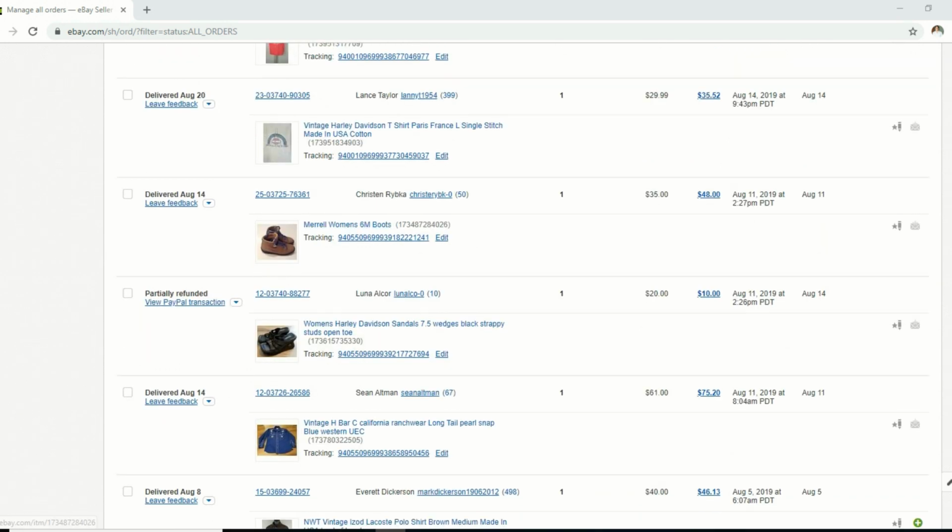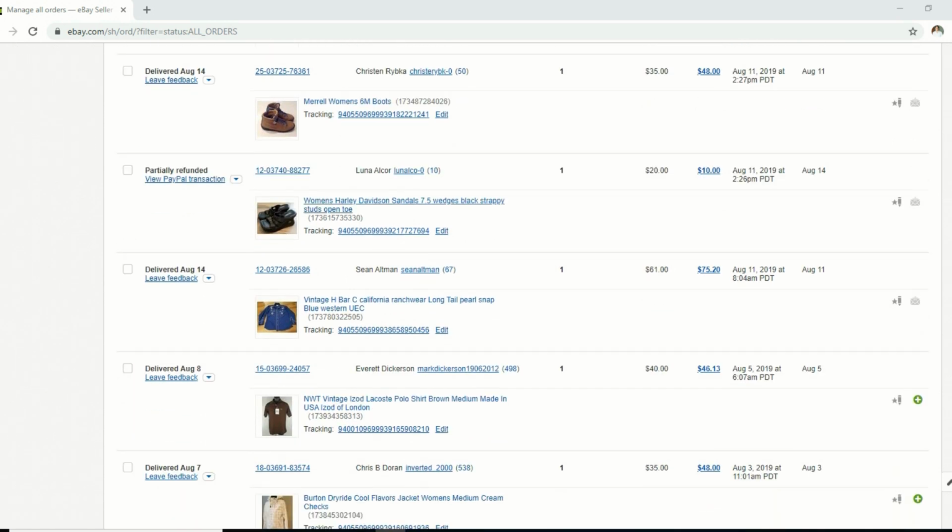Got a pair of Merrell boots. Merrell's a great company to look for in shoes. These I think were $5, sold for $35. There's very little in this entire video, guys, that you're going to see where I paid more than $10 for anything. Pair of Harley Davidson slides. I had these sitting around for a while. They finally sold, and then I had to issue a partial refund because of some shipping issues. But again, Harley Davidson, definitely keep that brand in mind, guys. It does really well.